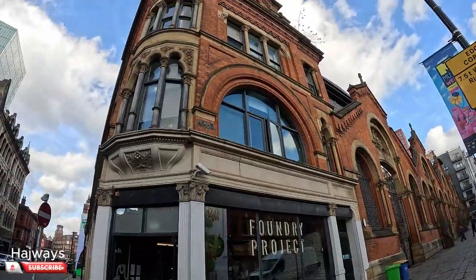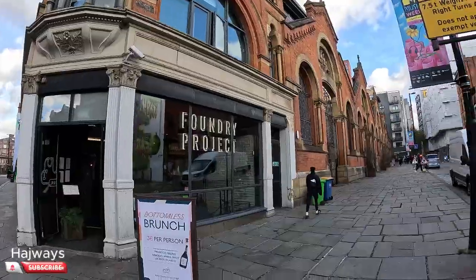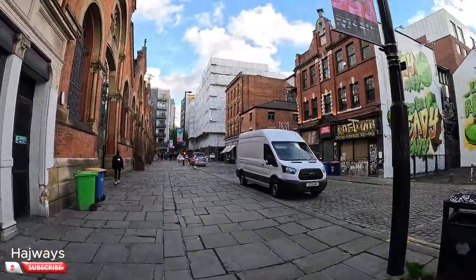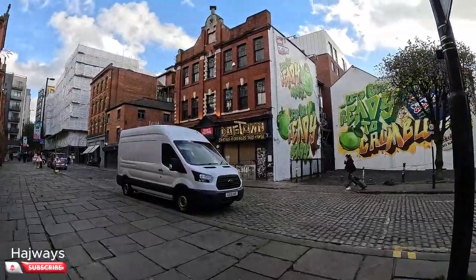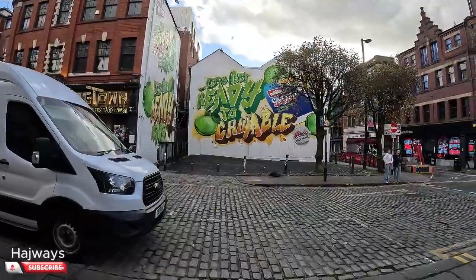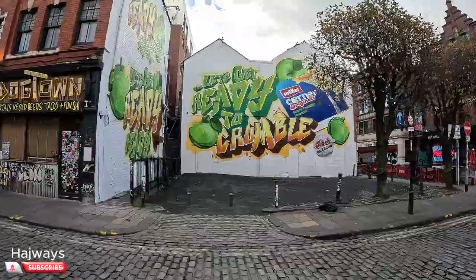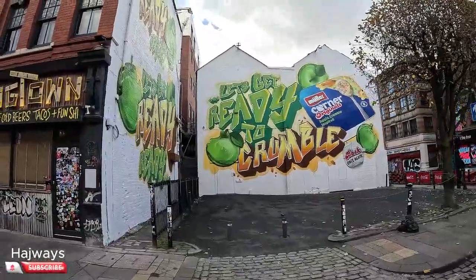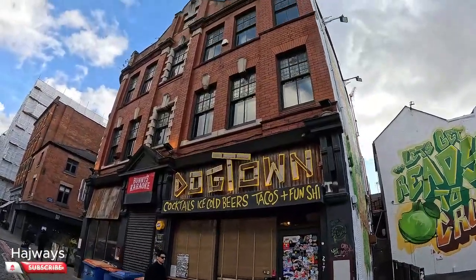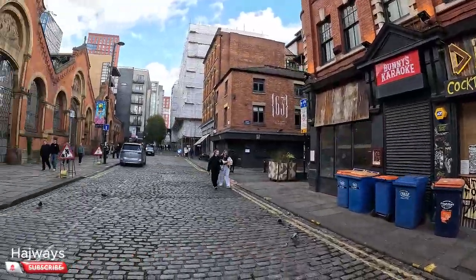As we begin our walk down Thomas Street, you'll notice the buildings here have a very distinct Victorian look. This is a reminder of Manchester's industrial revolution days, when this area was full of warehouses and factories supporting the textile trade. An example of the art that you can find here in Manchester's Northern Quarter is right in front of us.